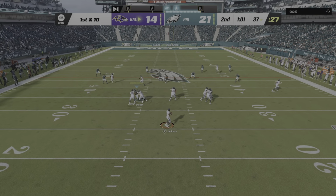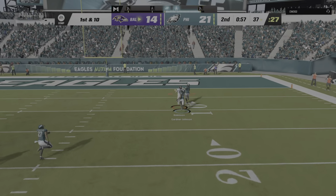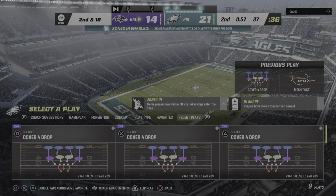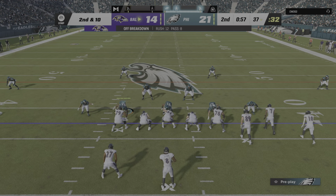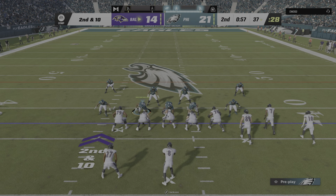Jackson, gonna let one fly for Robinson, and that is incomplete. I like the fact that he took the shot deep downfield. Even if you don't get the catch, maybe you get a defensive penalty and pick up the yardage that way. So now second and 10 after the incompletion on first down.